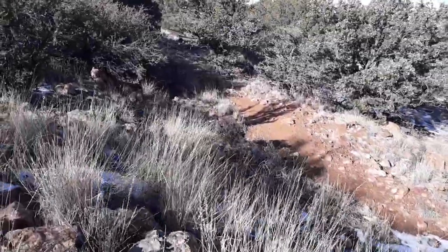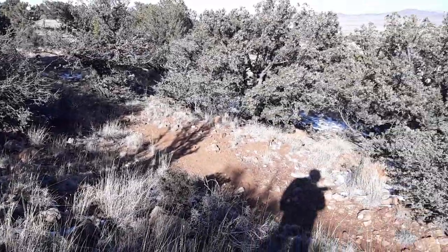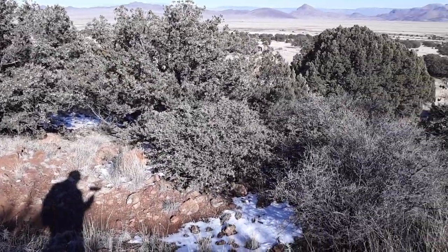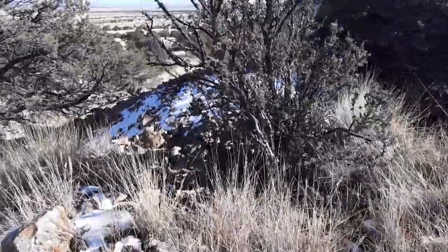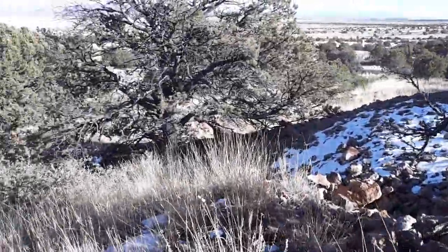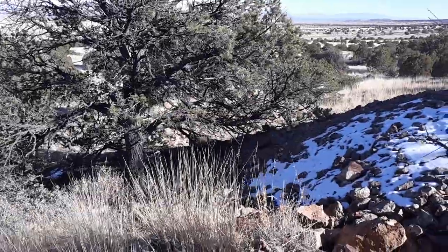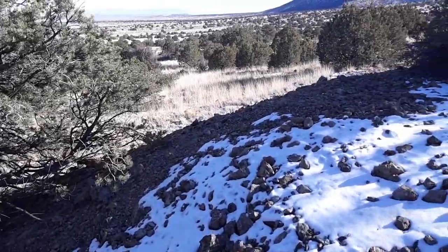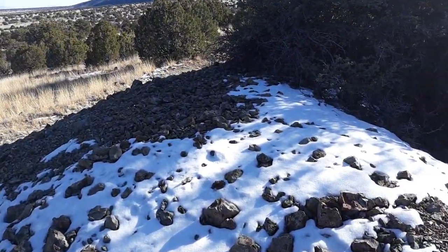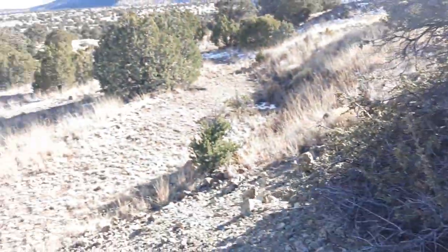But looking at this mountain from the distance, you'd never know this was here at all. It's that hidden. So, pretty crazy. That's definitely pretty cool. That's kind of the deal with these New Mexico mines. They're everywhere, but you really can't see them because they're hidden behind scrub brush and all kinds of things. So, yeah.